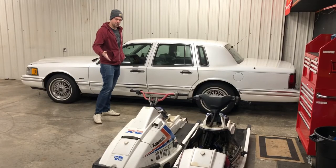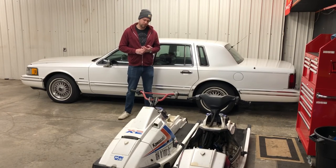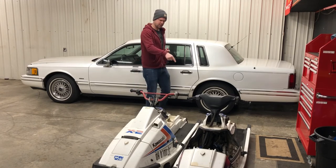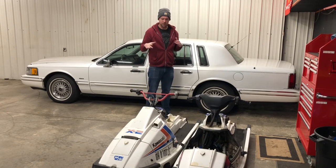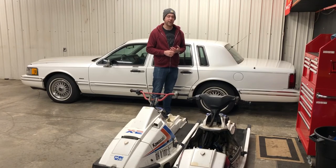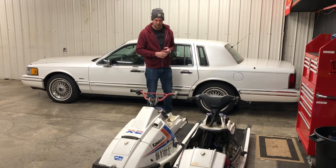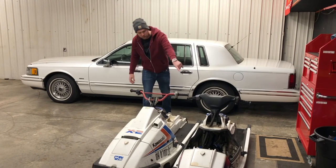Moving on, you probably saw these two units sitting in the background of some of the other shots, but these are 1989 and 1988. Maybe I have that backwards. Anyway, they're old Kawasaki X2 jet skis. These are a blast to ride, absolute blast. They're basically like BMX bikes on water. But yeah, the seats aren't on them, and obviously this one's all taken apart.